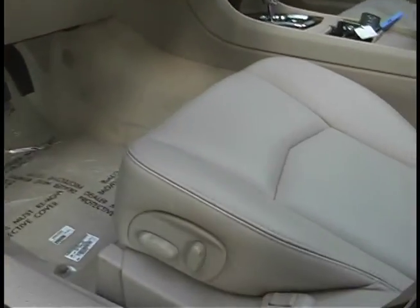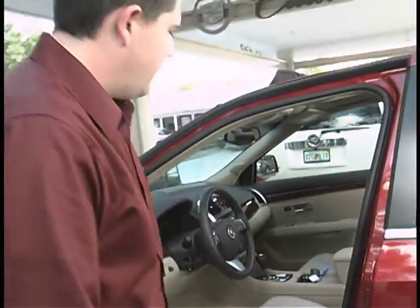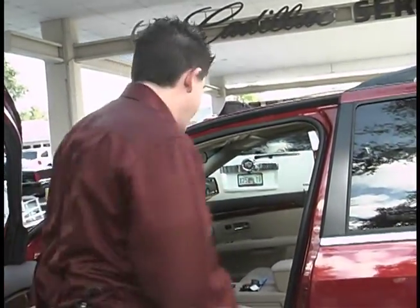One of the nice things about the SRX is what we call hip level seating. In other words, you don't have to climb up really high to get in the vehicle or sink down really low. It's a smooth transition. You know what? Let's go for a ride.